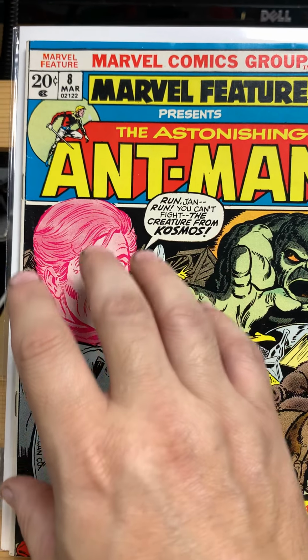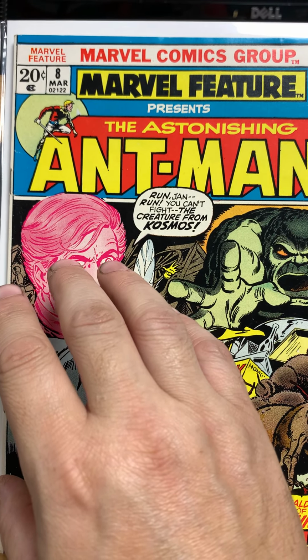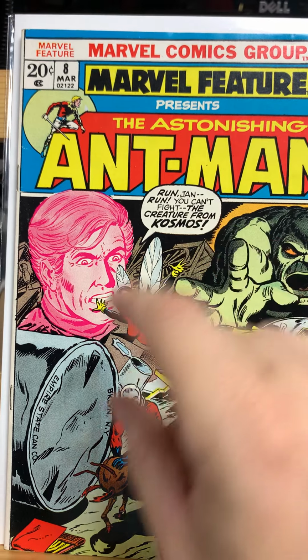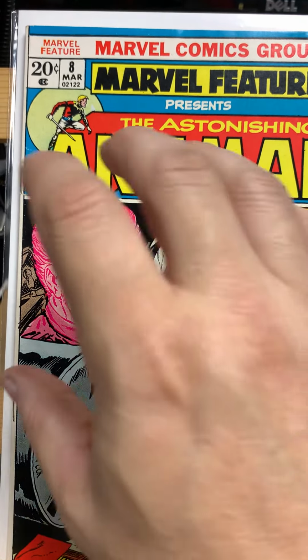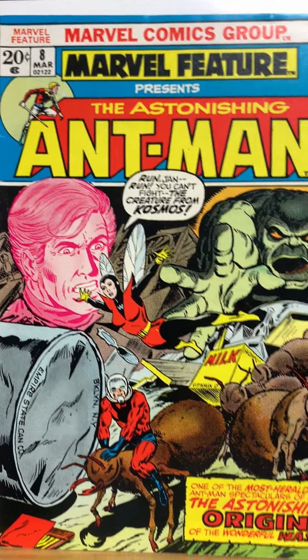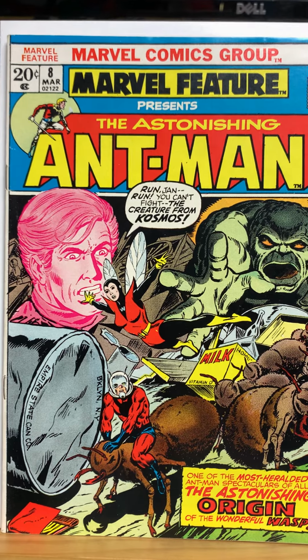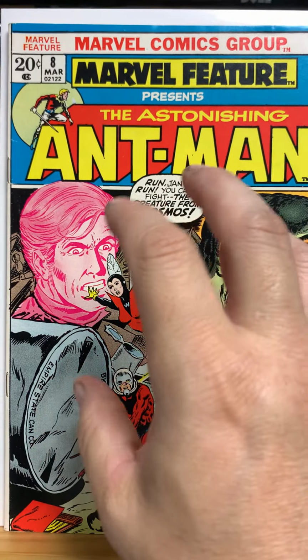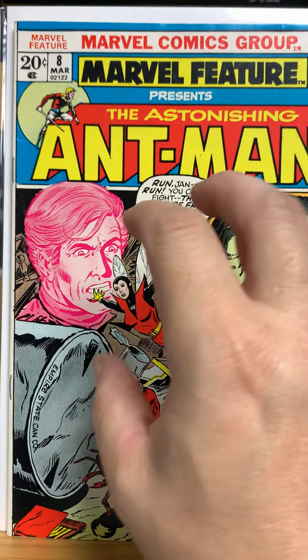Tales to Astonish had Ant-Man and I think the Submariner. No, the Hulk. And then later, Ant-Man left, and it became the Submariner and the Hulk. And then Tales of Suspense was Iron Man and Captain America. I don't know the exact details why, but they were limited in how many comics they could put out every month. Well, when that distribution deal was over, they were free to take the split comics and give everybody their own.